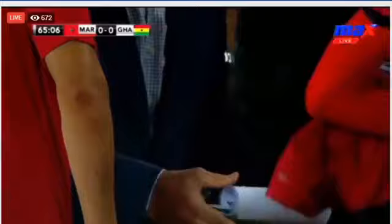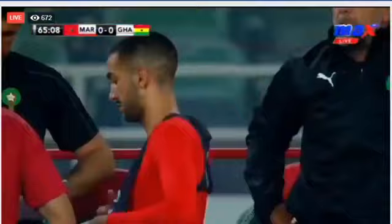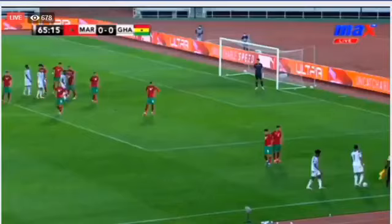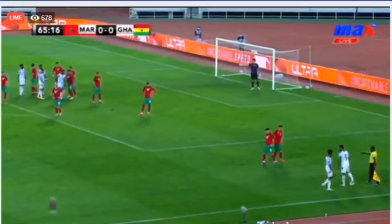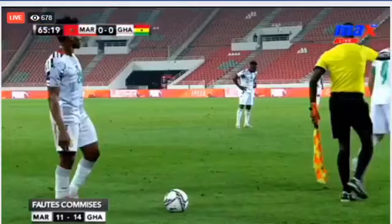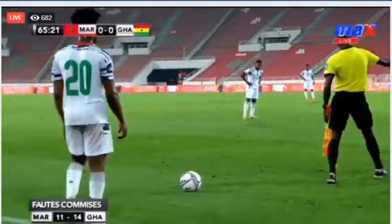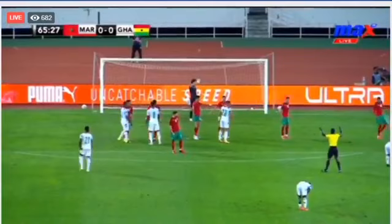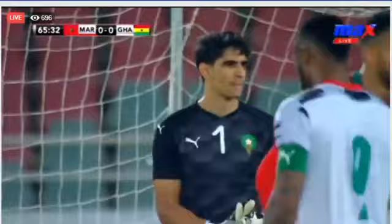So, Ayman Barok, Hakim Ziyech, all of them will be coming into the game for the Atlas Lions of Morocco. They want to change things. It's 65 minutes. They are yet to score. And their best player is yet to come in. And you have a feeling CK would be also thinking whether his captain, his best player, should come off.